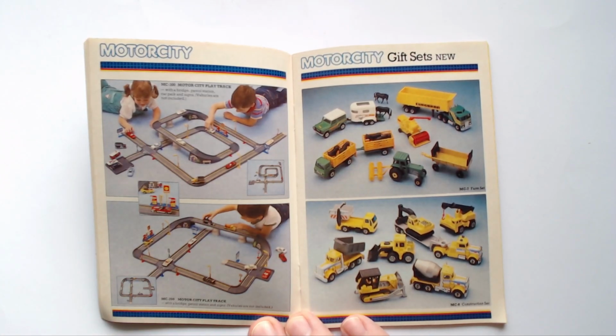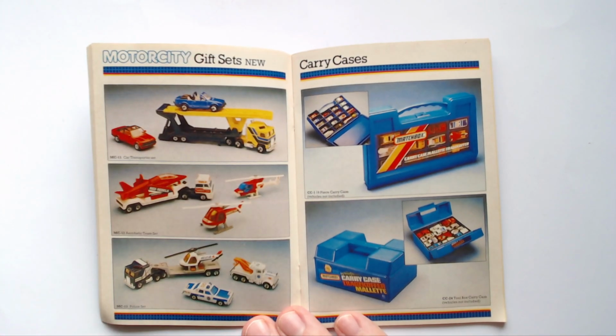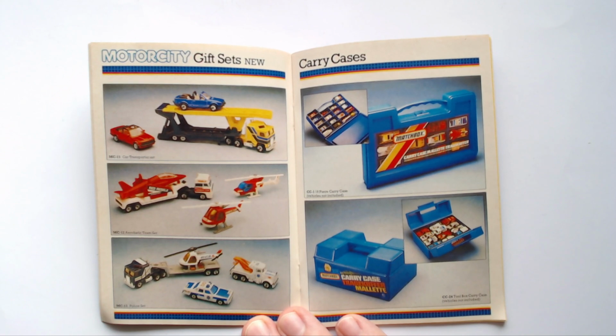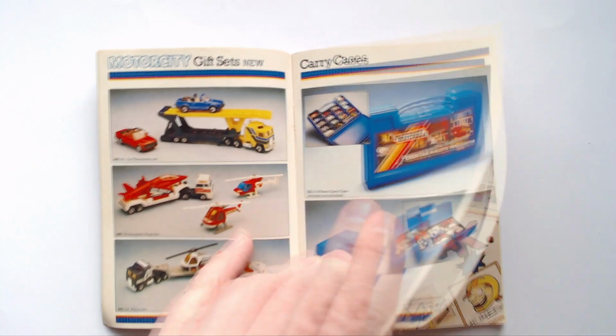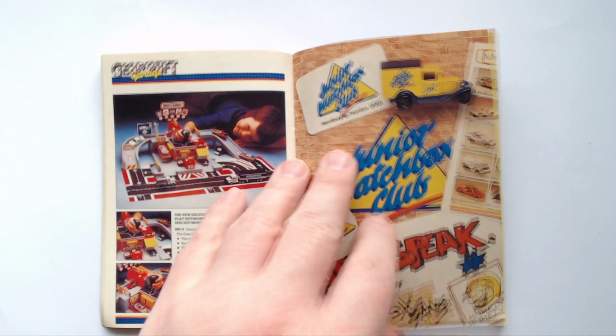Motor City gift sets. You can imagine the hilarities of trying to walk around that with that on the ground in your house. It's the sort of thing that sounds exciting at the time, but you're only ever going to be allowed to have it down for about 2 days. Then your parents will get sick of it and you'll have to take it back up again, and it'll probably never ever come out of its box after that. It sounds like a good idea, but actually not so much. Some more carry cases. So it looks like the Junior Matchbox Club is being pushed harder there.